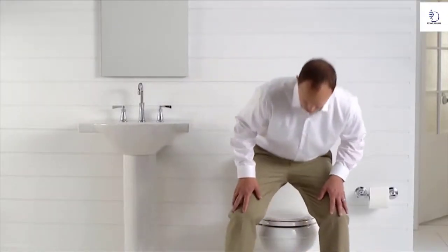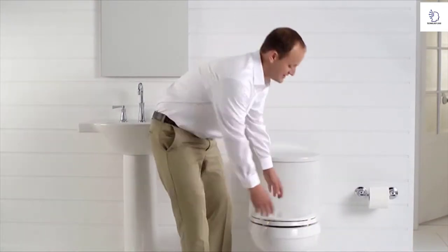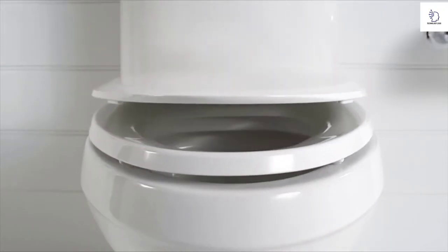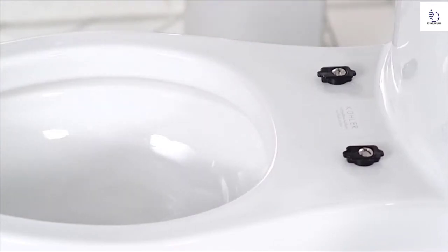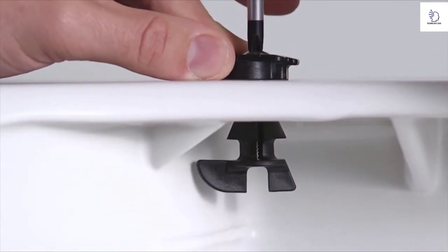You can see when sitting, the bumpers hold the seat securely in place and prevent the hinges from breaking. In fact, it's so effective, the seat does not have to be installed for it to work. GripTight Q3 seats include KOHLER's Quiet Close technology, a feature that eliminates slamming. Our quick release function provides easy removal for cleaning, and with quick attach, the seat can be installed fast and securely.